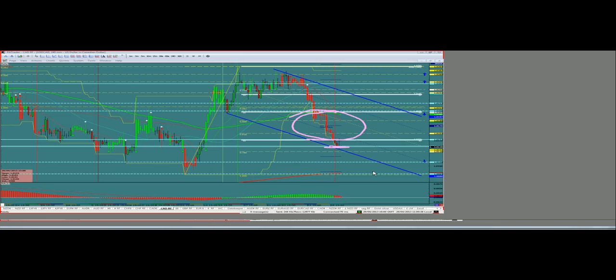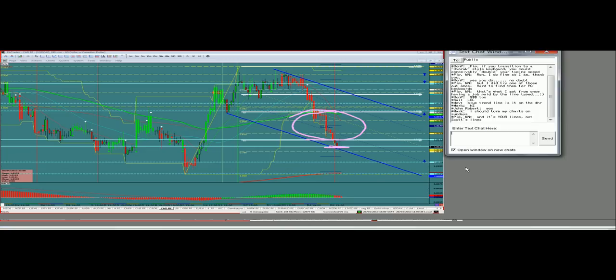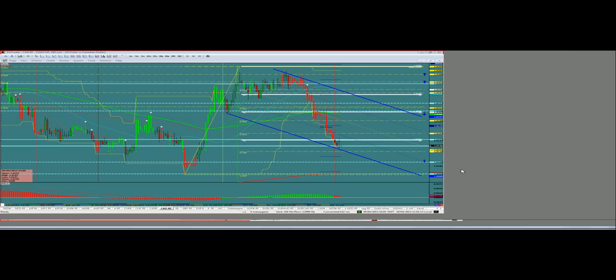On the chart, right? Charts can't figure that out. It needs human intelligence to figure that out. Yeah, occasionally they'll get a good trade.